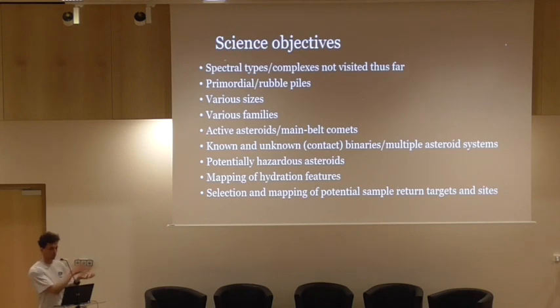So you want to find those small objects, and you cannot really observe them from the ground or with space telescopes, because those could be a few meters in diameter. So those data could be quite valuable for the space mining companies. Also potentially hazardous asteroids, mapping of migration features, and selection and mapping of potential sample return targets or mining objects. So these are scientific and business cases, so to speak.